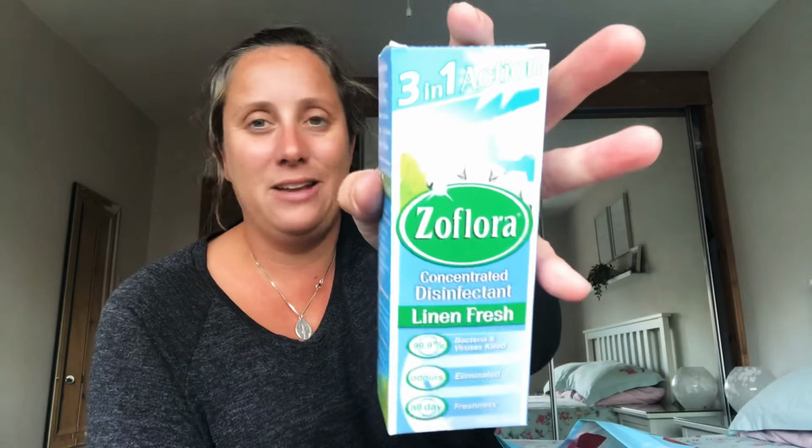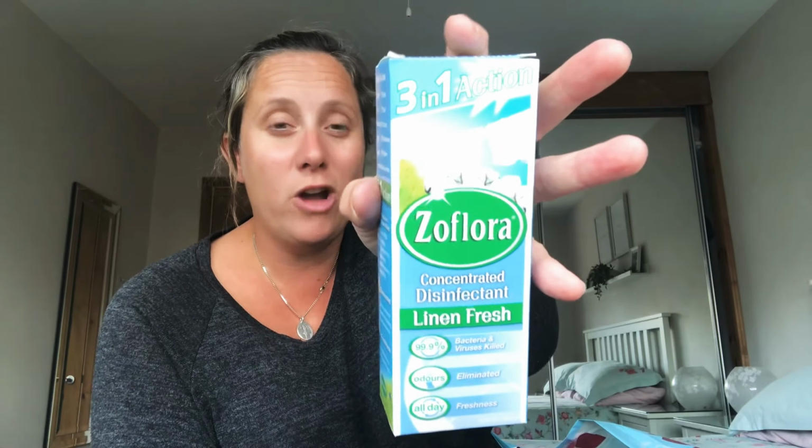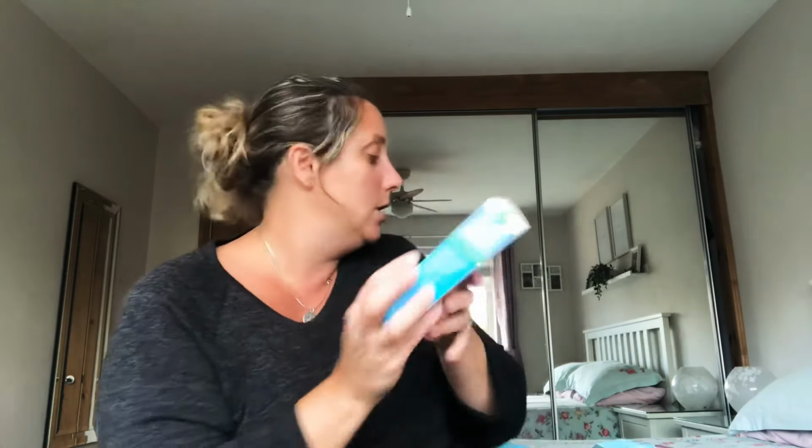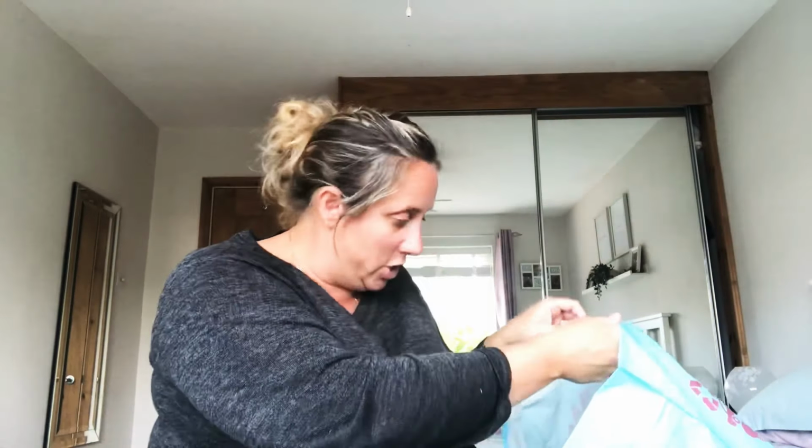Next up, we have the Linen Fresh Zoflora. This is my favourite one. It is only a small one. I'm sure people know all about Zoflora, but it's just a small bottle and it will last a while. We use it as a floor cleaner and also in our sinks, washing machines, that kind of thing. That was 99p, which I think you can't go wrong with. I always pick up a Zoflora wherever I am if they've got them for around £1. So yeah, that was good.